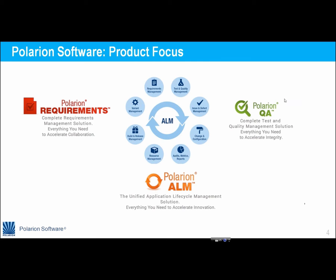The other products, Polarion Requirements and Polarion QA, the most important fact is that you can actually mix them in a single deployment. So, I mean, if you have business analysts that are working with Polarion Requirements product and quality assurance engineers that work with the Polarion QA product, they all share the same server-side backend. So all the requirements are instantly available for the quality assurance engineers.